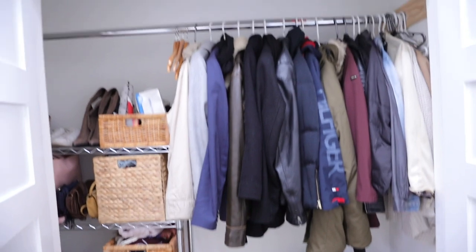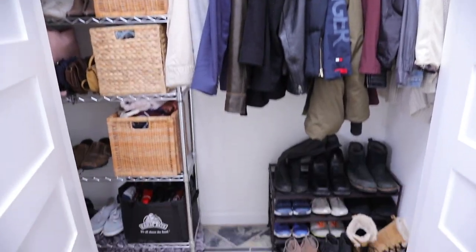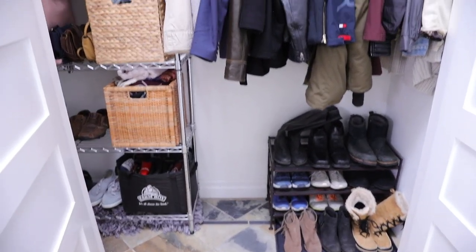And I also did all the baseboards, wiped everything down, and then wiped down all these ledges in our doors as well. And now here is the closet. So here's an overview to start. It looks so much better.